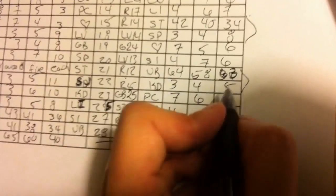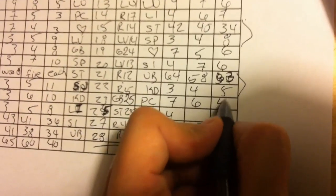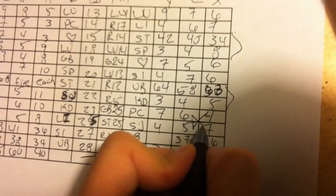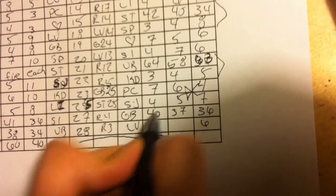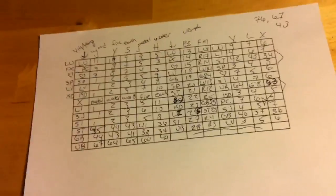Counting 3, 4, 5. Pericardium 7, 6, 4. Sanjiao 5. Here's where I have 4, 5, 6, 7. Gallbladder's at the ankle, we know it's 40. Liver counting 5, 6. There you go, big picture.